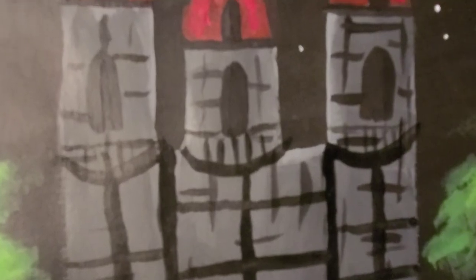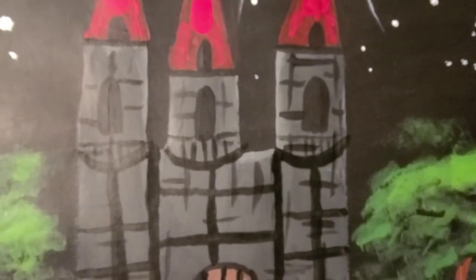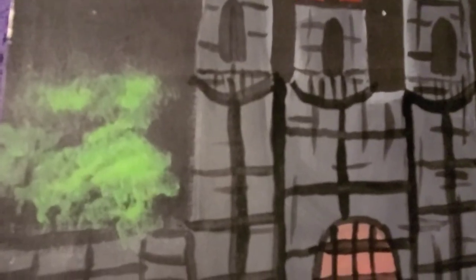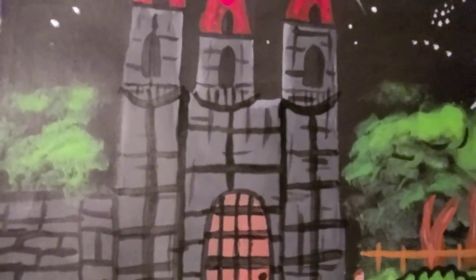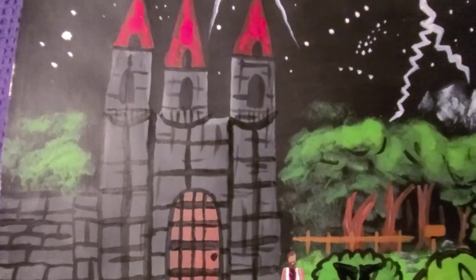Also, there could be hidden dangers in the castle itself. Look at those windows. What could be in there? What could be lurking in the shadows? In the trees, the green trees. There could be something or someone looking out one of those windows. Could have done that too.